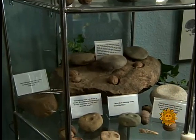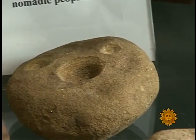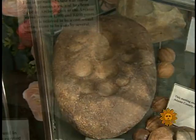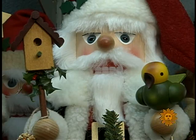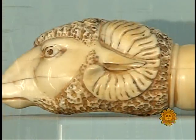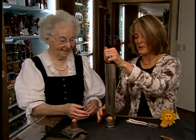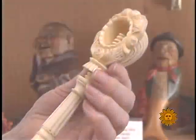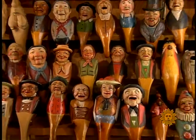The collection starts with nutting stones, some dating from 4,000 to 8,000 years ago. Nuts were placed in the hollows, then hit with another rock. Nutcrackers can be made from wood or metal, ivory, even porcelain. With some, you just crush the nut. Ooh, that's one cracked nut there, isn't it? There are also screw-type nutcrackers, and most popular, the lever types, made in every imaginable design.